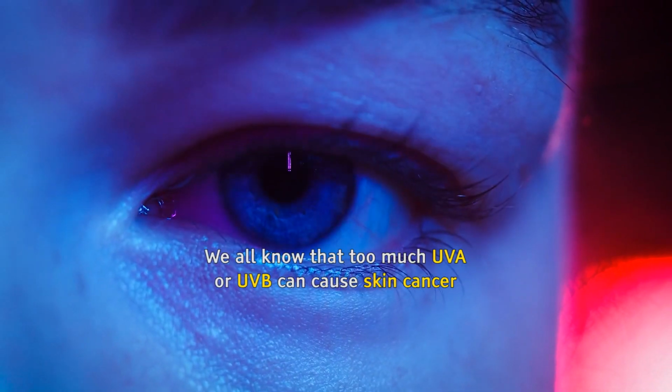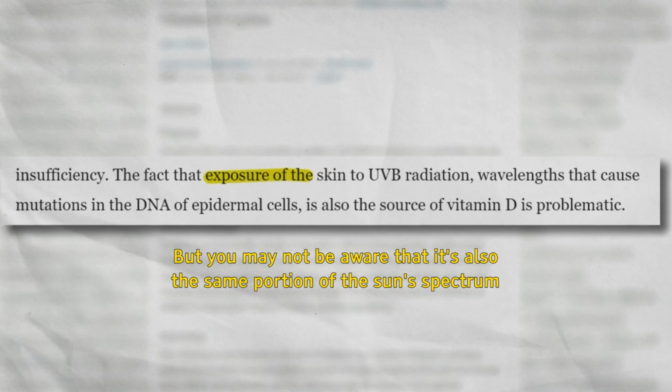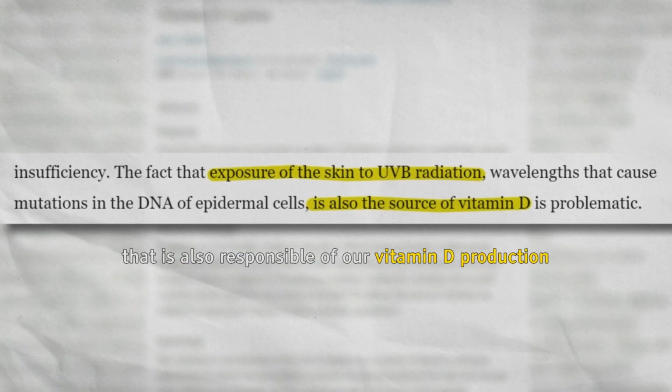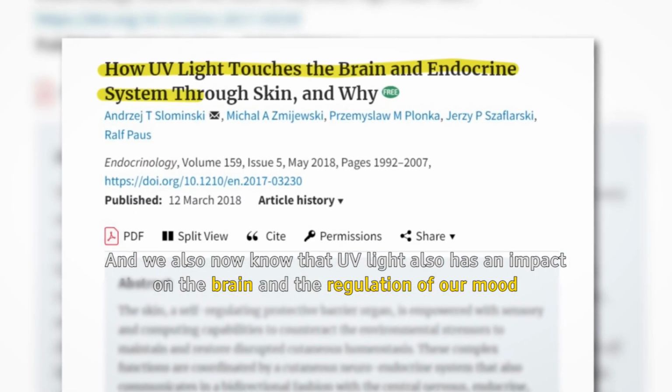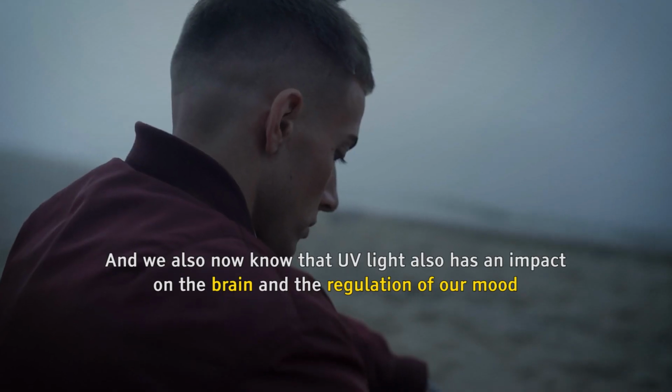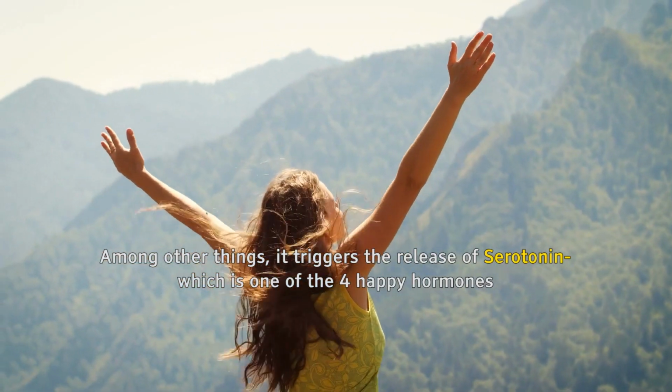We all know that too much UVA or UVB can cause skin cancer, but you may not be aware that it's also the same portion of the sun spectrum that is responsible for our vitamin D production. And we also now know that UV light has an impact on the brain and the regulation of our mood. Among other things, it triggers the release of serotonin, which is one of the 4 happy hormones.